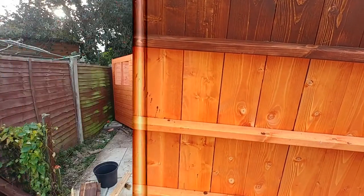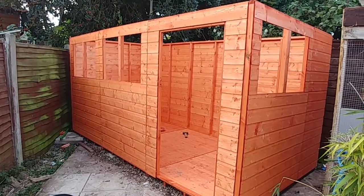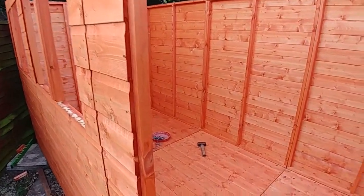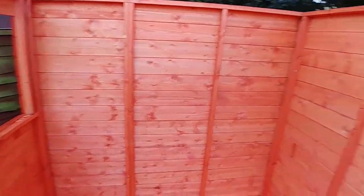And then you can see we've made quite a lot of progress on Saturday. We've got the base done, we've got most of the sides up. And then even more progress a bit later on Saturday, guys. Really impressed by the progress we did on Saturday. Just a quick look inside.